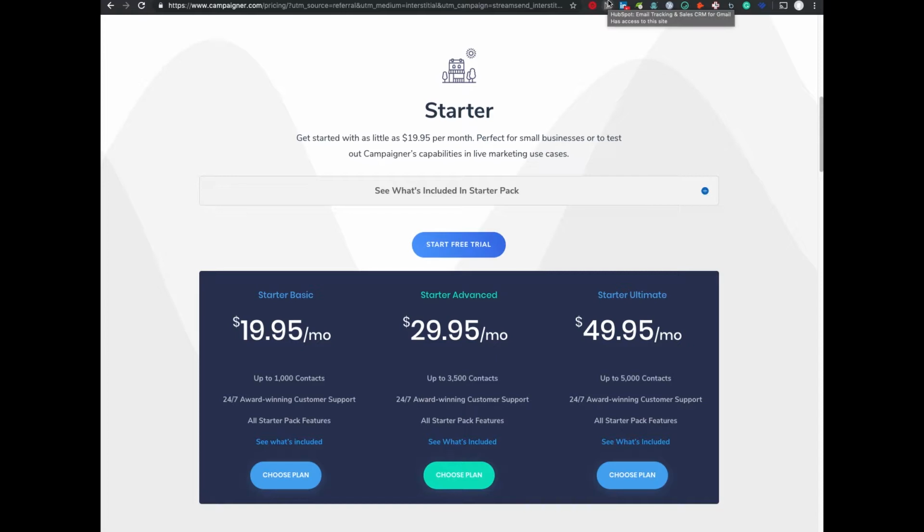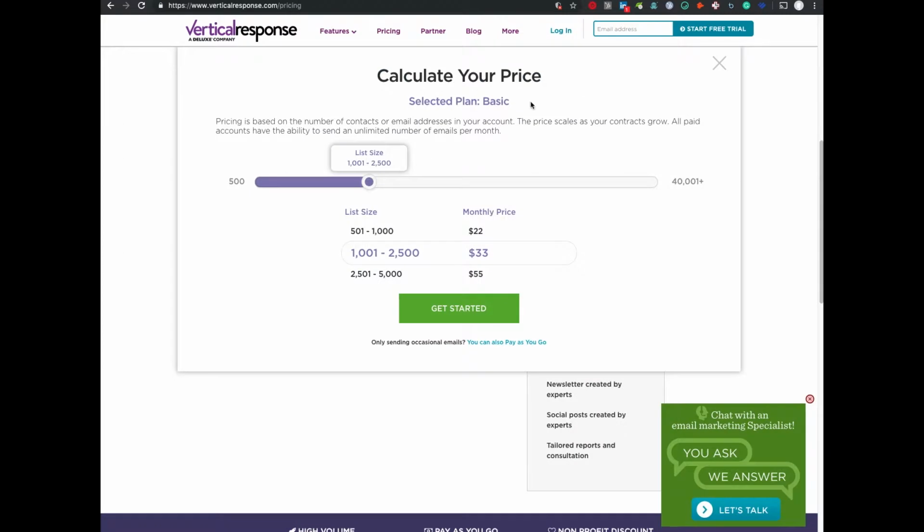You've got for starter on campaigner.com, $19.95 for the basic, right? So that's pretty cool right there. That's campaigner.com. And then last but not least, vertical response. And you're talking about $33 or so a month for your basic one. So those are going to be your primary main biggest email providers. Of course, you're going to have the Power Sports specific ones, but these are some really good ones.